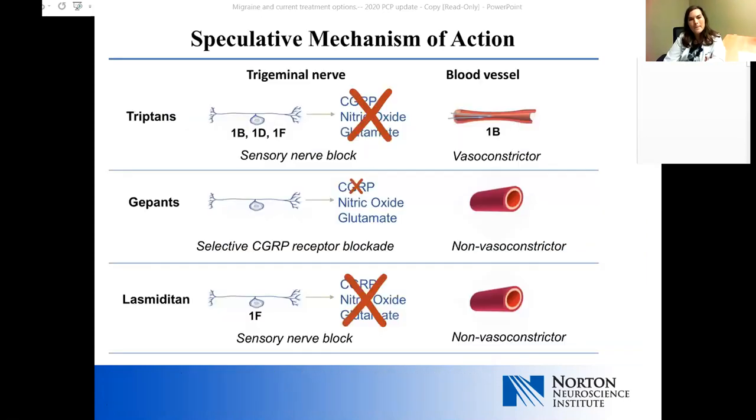Next slide. So triptans, again, worked on 1B, 1D nerves to block the release of those neuropeptides, and cause vasoconstriction. There are now gepants, which are selective CGRP receptor blockers that block just CGRP and do not cause vasoconstriction. And there's lasmiditan. Lasmiditan also works on the nerves, but it just blocks 1F. So it also blocks CGRP, nitric oxide, and glutamate, and it does not cause coronary artery vasoconstriction.